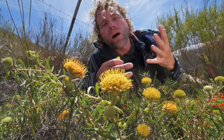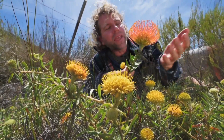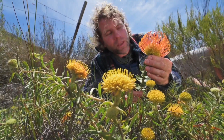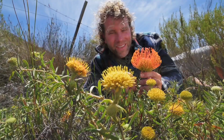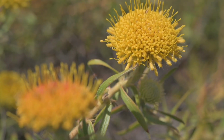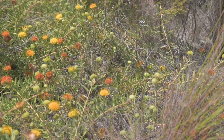In the fynbos, leucospermums is quite a famous part of it, especially this one. We use leucospermums or pincushions in our flower bouquets or as pot plants around the world. But this family is diverse. There's some interesting parts of this family, and one of them is this little guy here. This is called Leucospermum prostratum. Prostratum meaning growing close to the ground. And there's a reason for that.